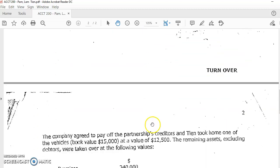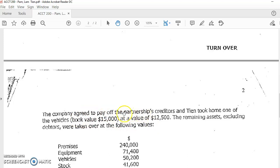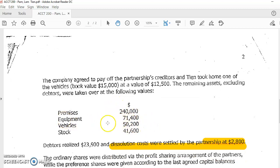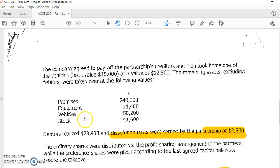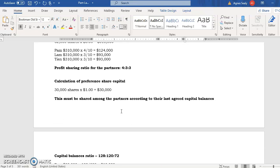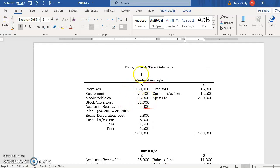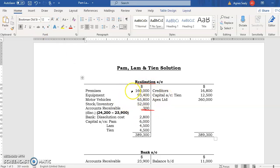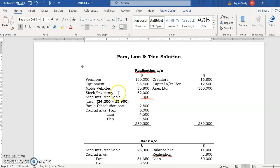And then the company took over, decided to pay the creditors, and we had our partner taking home a vehicle, and we have the new values for our assets. We would recognize that in the takeover question, the three accounts that we look at for the partnership, we look at the realization account. When the partnership is being taken over, we will dissolve the partnership the same way using the accounting entries for dissolution. So we would do that.